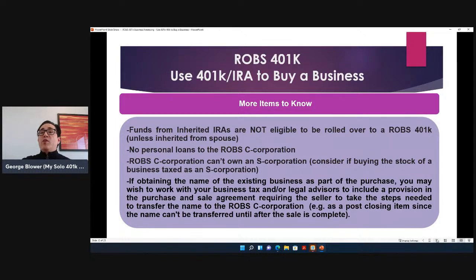And then you could work with your tax or legal advisors to make sure that the seller is obligated to do all the steps that are required, say as a post-closing item, to transfer the name. Whether that's changing the name from the target entity to the new entity, the buying entity, the one that's funded with your retirement money, or transferring it as a DBA, however you do it, you'd want to work with your legal advisor because they should be familiar with the local requirements in your state to transfer the name.